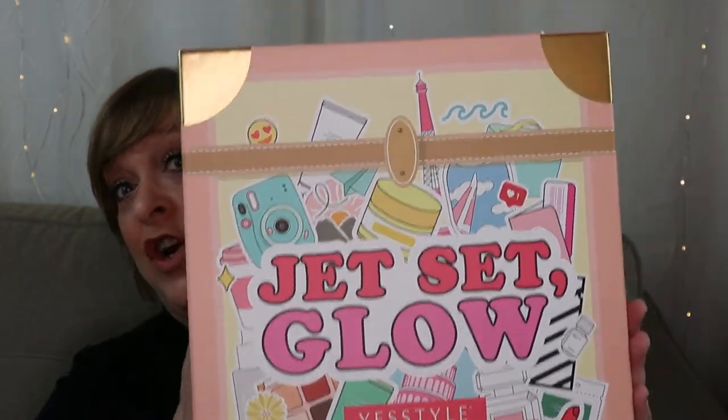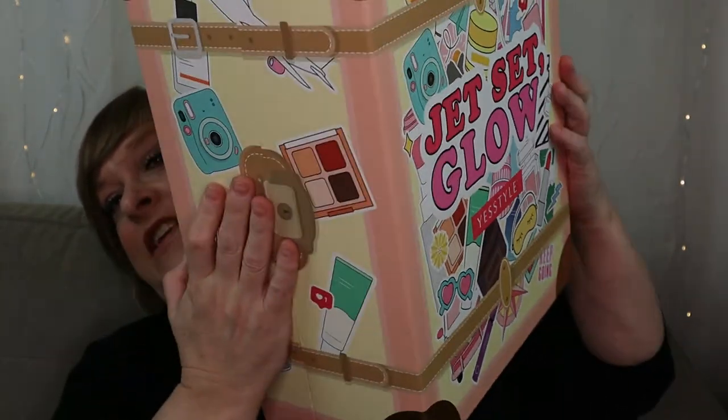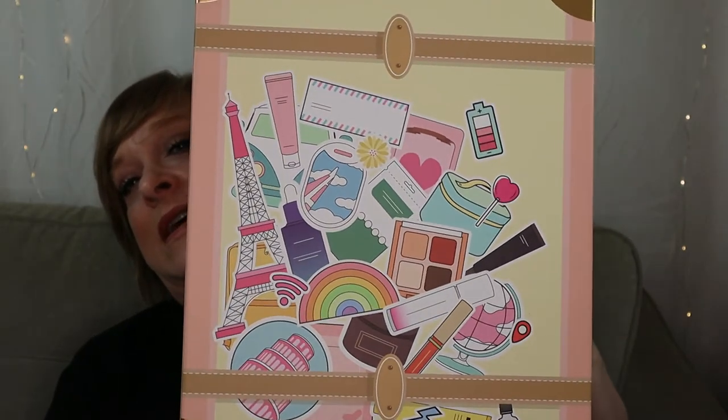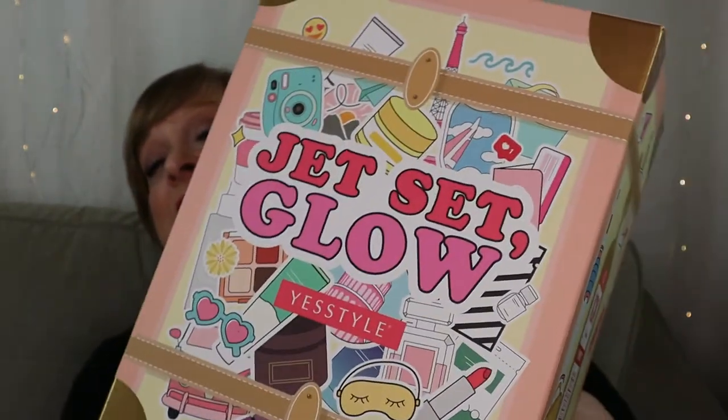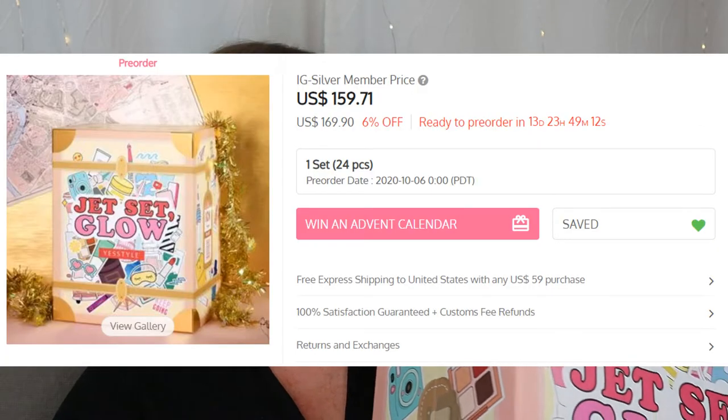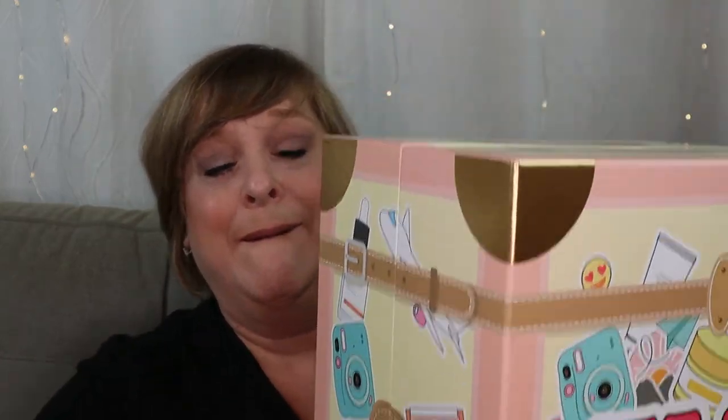Okay, so here is the ginormous Advent Calendar from YesStyle, which is called Jet Set Glow. This bad boy for me, and I have silver status at YesStyle, cost $159 and like 79 cents or something. I will list the exact price on the screen. And you get $489 worth of product. That's a lot. And I'm like out of breath. This thing weighs a ton.